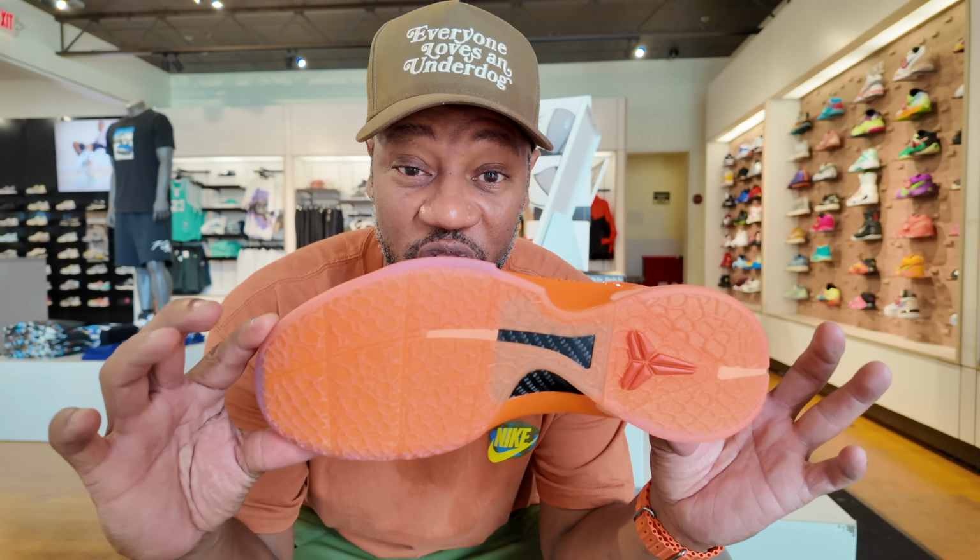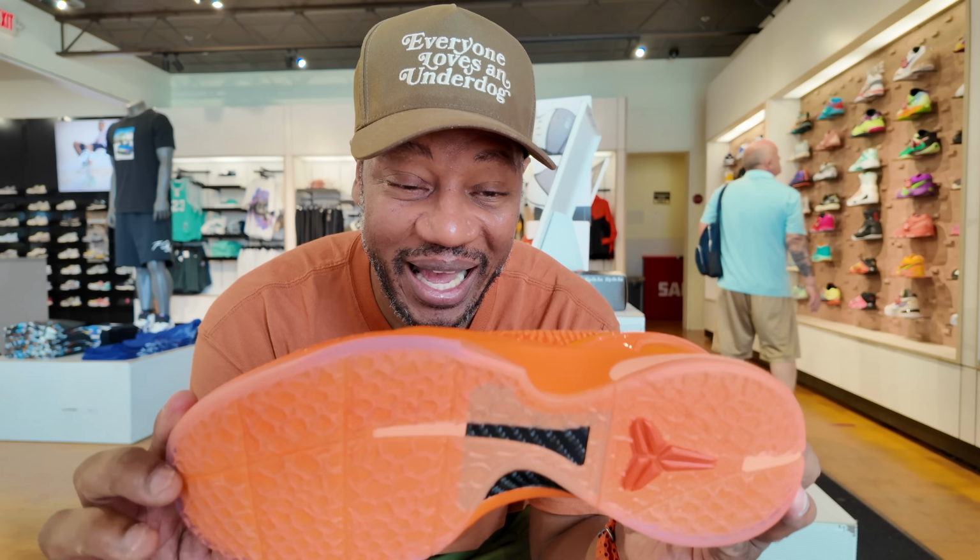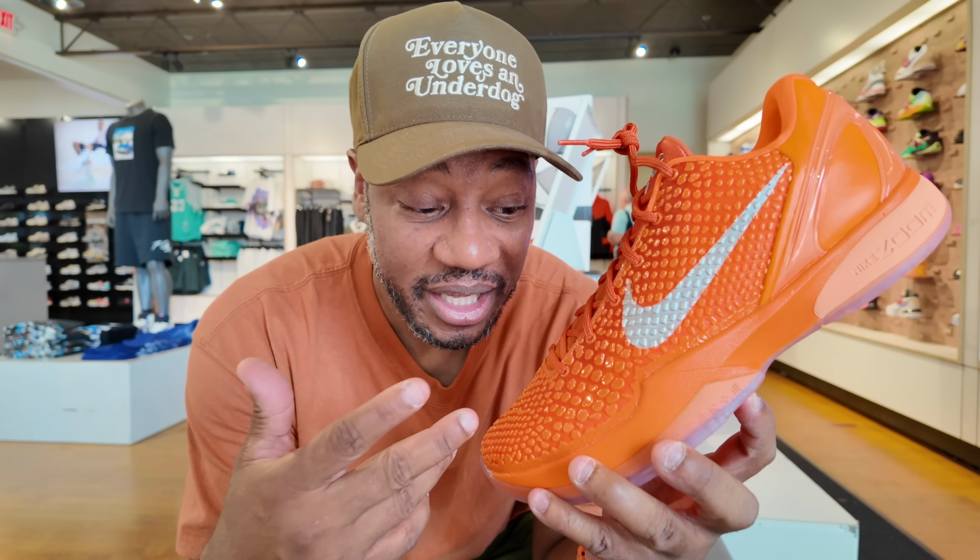But anyways, these are $190 before tax. They're super clean. Look at the outsole, bro. They actually call them Total Orange, and it's supposed to be a WNBA shoe. And speaking of WNBA, there's also a WNBA All-Star game, I think today, if not this weekend, which is weird because this is a Friday release and a WNBA game is on a Friday. An All-Star game? I don't know. It actually is tonight. That's crazy. I did not know that.